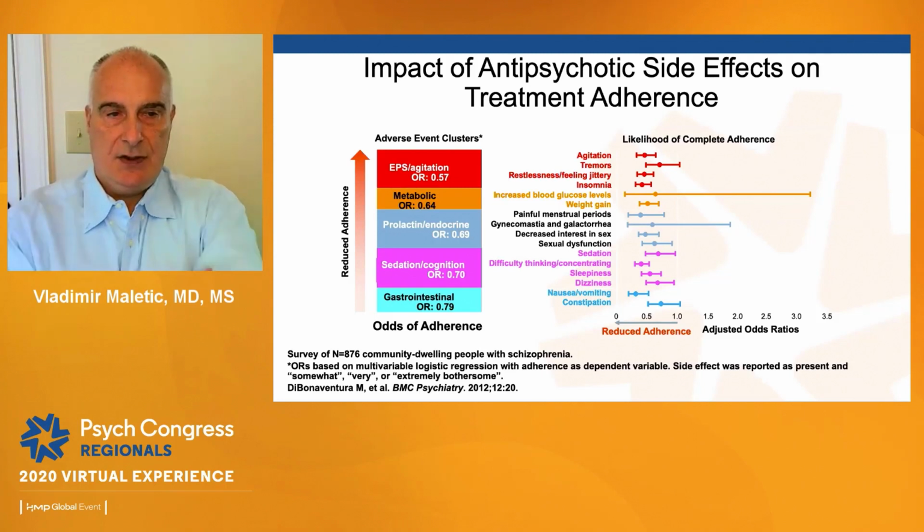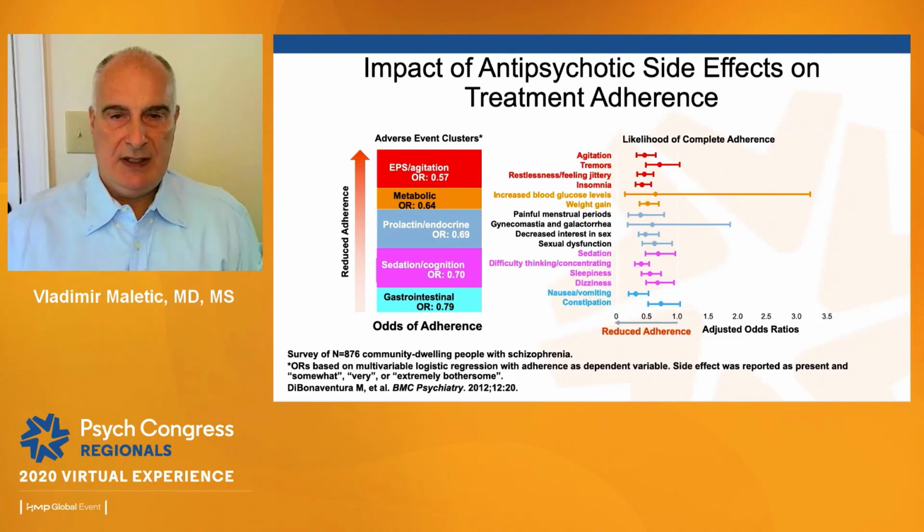And what we're finding out is that some categories of adverse reactions have more negative impact on treatment adherence than others. So presence of EPS, agitation, tremors, restlessness, jitteriness, insomnia are all associated with 43% reduction of complete adherence. So they're very troublesome adverse reactions. And we have to consider them when making our treatment choice.